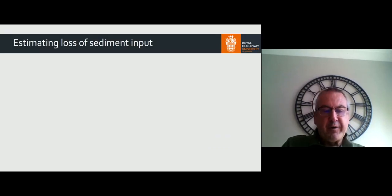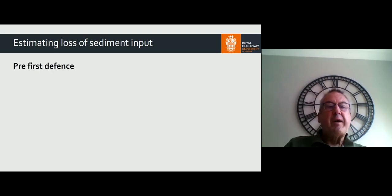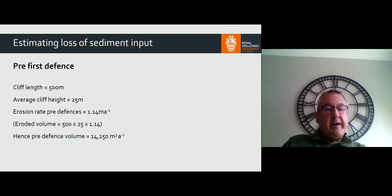So, okay, we can do a bit of maths here, and it's not complicated maths. Let's start with before that first defence was built in the 1990s. The cliff is about 500 metres long. Its average height is about 25 metres, and the erosion rate was 1.14. So every year we have a 500 metre stretch of coastline, 25 metres high, receding inland by 1.14 metres. These are averages. So, simple volumetric calculation, 500 times 25 times 1.14, which is the volume of that section of material, indicates that 14,250 cubic metres of sediment every year will enter the coastal sediment budget.